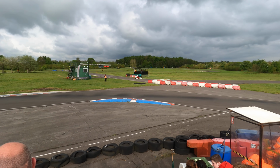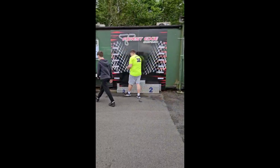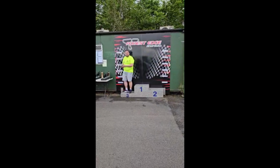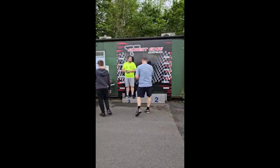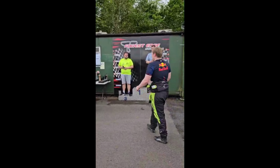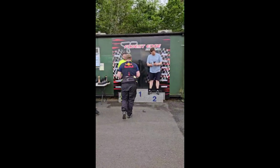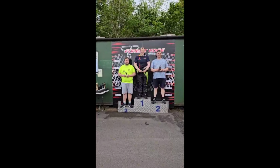As you can see, the chequered flag is out, so that was a great win there for Martin. Second place goes to Andy, who comes off the podium, so that's P3. James in P2, and then a great job from Josh taking his first win of the year for P1. Thanks for coming down, guys. It's been great having you. Thank you.